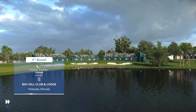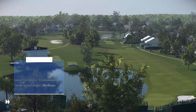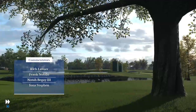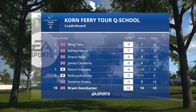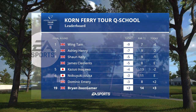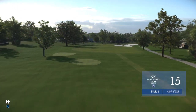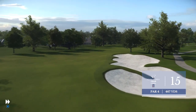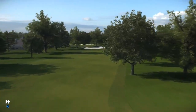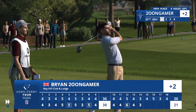EA Sports is proud to present continuing coverage of the world of golf. From Orlando, Florida, and Arnold Palmer's Bay Hill Club and Lodge, live final round coverage of Q School. Two over. So the AI's three over for the day. Mother Nature and the course trying to beat the entire field as we check the leaderboard. A number of folks in contention, including our leader. So let's get out to the course.